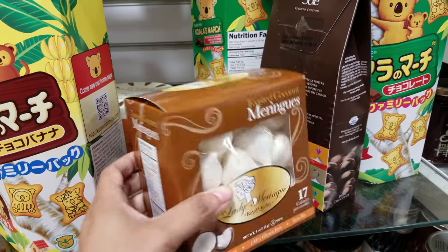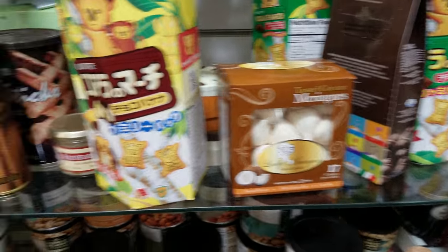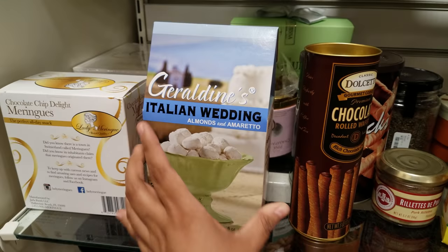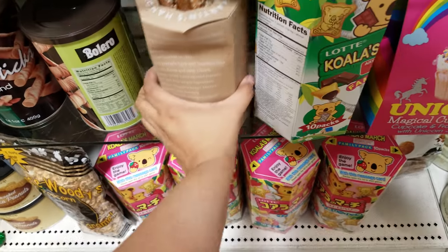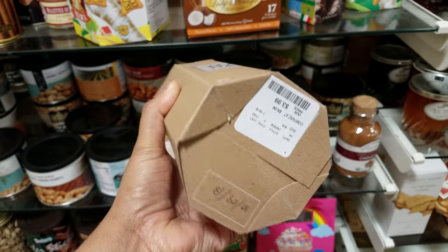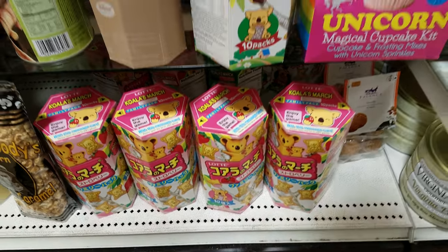Meringues. Coconut. Four. Italian wedding cookies, $3. And the Mexican wedding cookies. What is this? Pretzels down here. Handmade pretzels. This is four. And of course they have tons of this stuff here. My daughter's in love with that stuff.